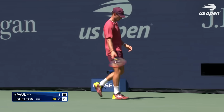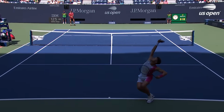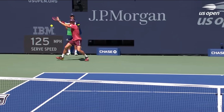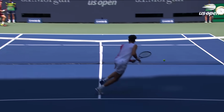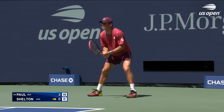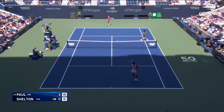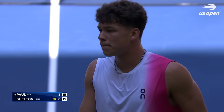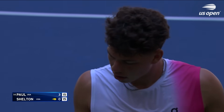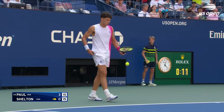Well, the question mark for me at the beginning of this match is how well is Tommy going to be hitting his forehand? And look at that. It's just been absolutely locked in. Smart serve there as a response right into the body. That's some good pace as a body serve, 128.